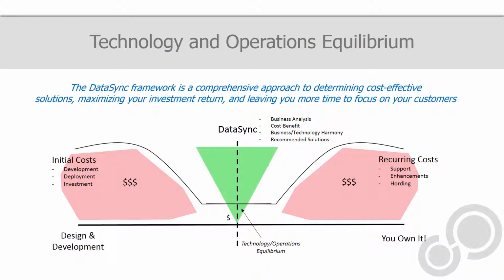At DataSync, we believe that there is a technology and operations equilibrium point. And that is by performing thorough business analysis, maybe cost benefit analysis, looking at really what you're getting for your investment. We believe there's an equilibrium point. And we've seen it with a number of our customers. We've seen it based on the experience that we have with literally hundreds of customers.